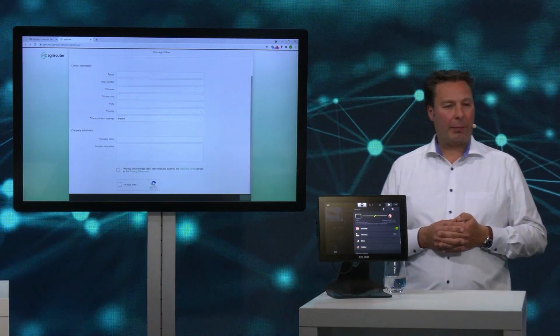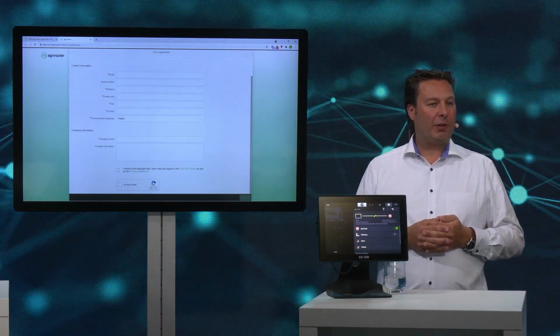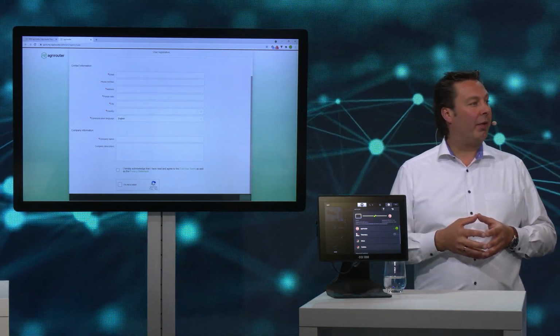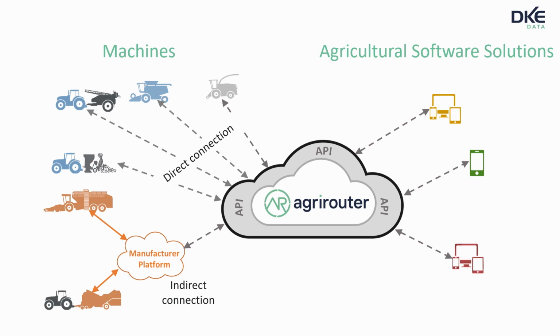Soon we will have our live demonstration outside. But first of all, just shortly, tell me how to connect the machine and the software as well. Yeah, we have two possibilities to connect machines. The first one I want to explain is that the machine can be connected via a so-called manufacturer cloud platform. So we see that here on the screen.